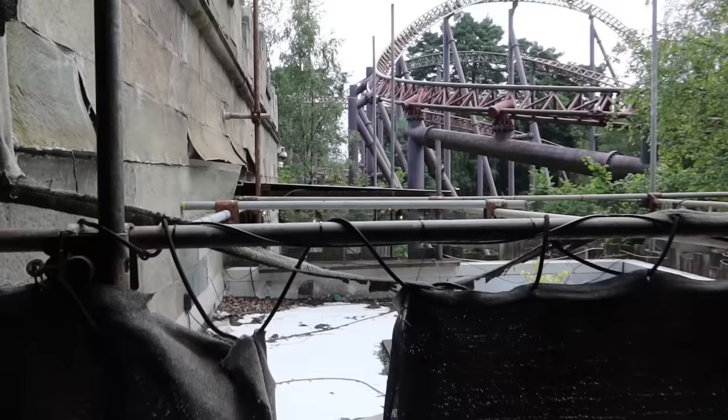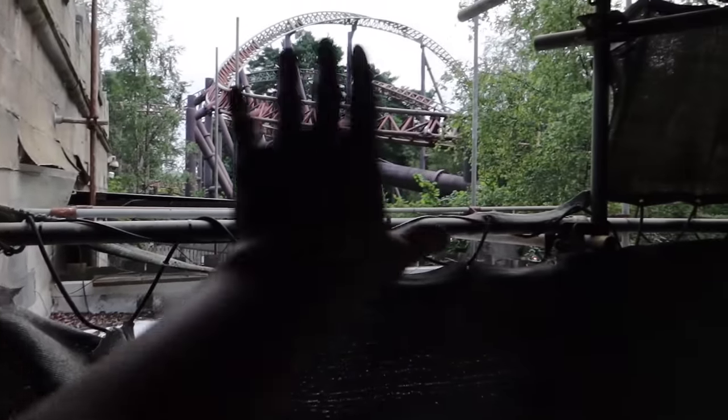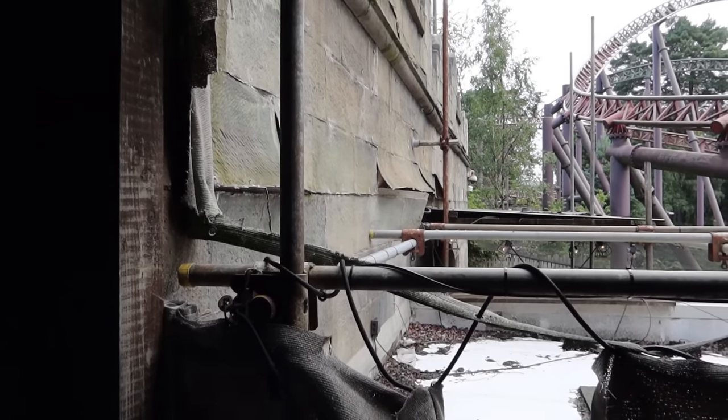I can't believe they've not fixed this. Look at the state that the station's in just there. It looks awful. All they need to do is just replace this here. You can just see all the station falling to bits at the side. Not good.